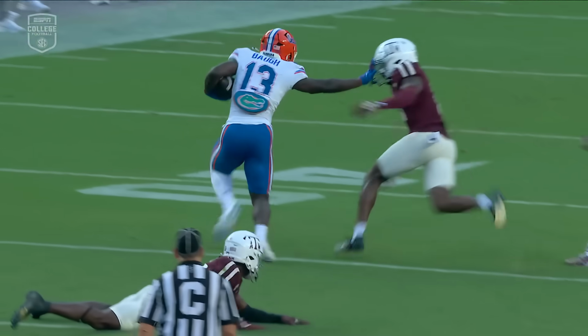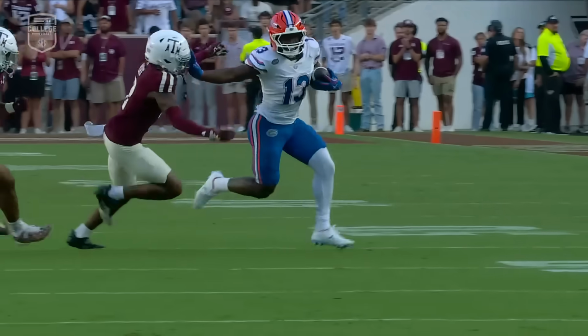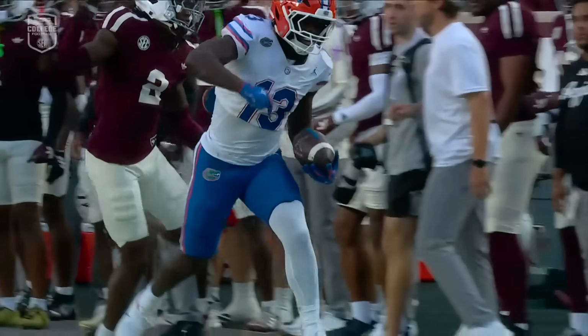Well, you're going to get a safety from the secondary. Dalton Brooks has a chance, but Jaden Baugh, one of the best players in the entire country at breaking tackles, is 4th in the country with 42.